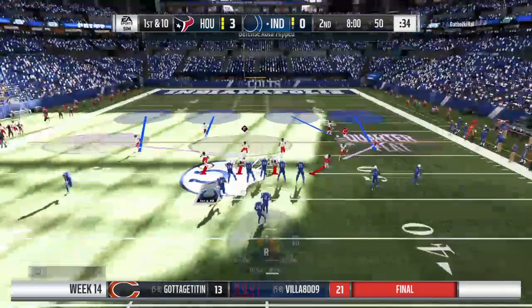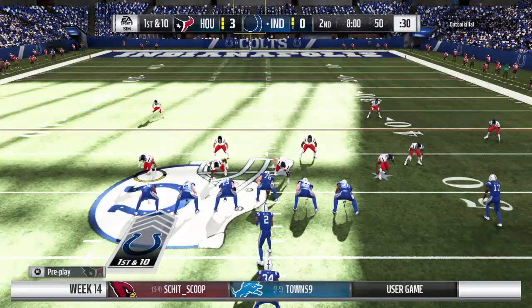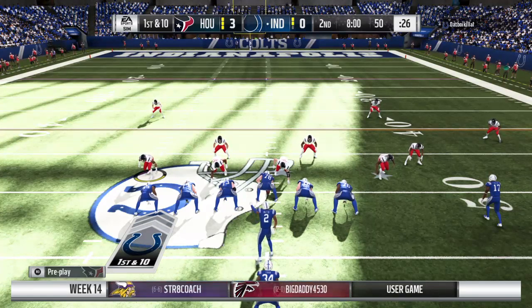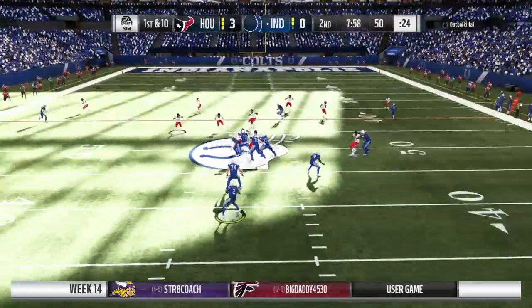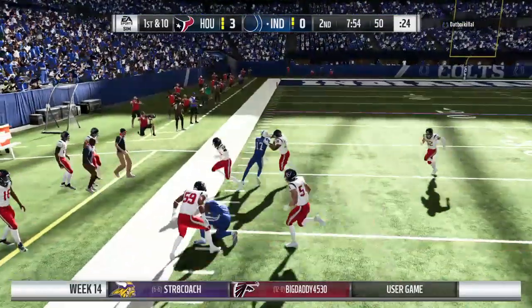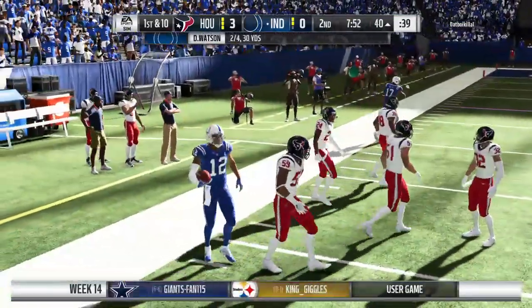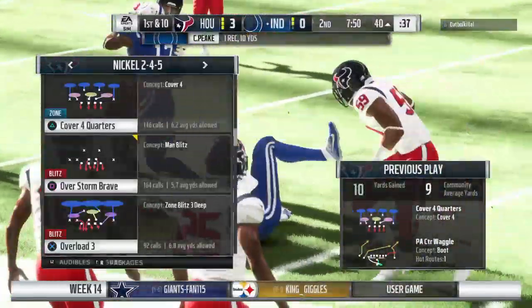Tiger. Two jet. From the 50, it's Watson. And the catch made here by Sharon Peak. The passing game for the Colts finding its stride, another first down.